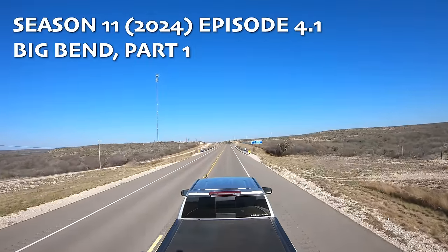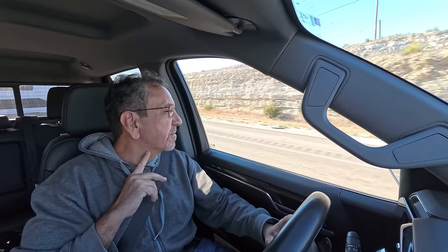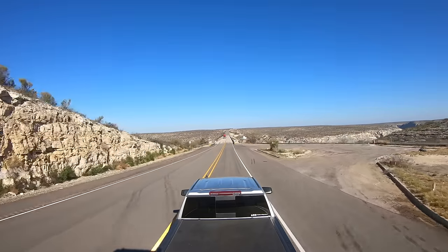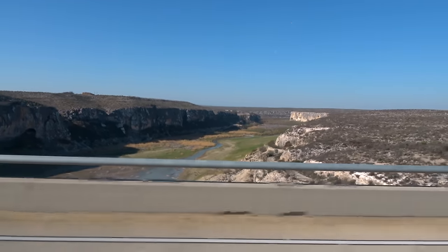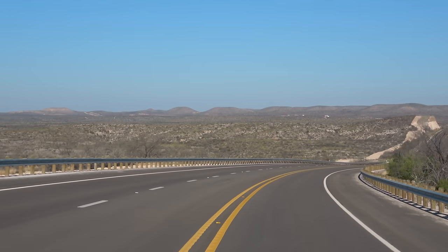That sign, next service is 88 miles, so we're going remote here. Luckily we have 183 miles of range as of right now, and it's starting to look more and more like the Chihuahuan desert. Now crossing the Pecos River, Mexico can be seen off in the distance. I have a feeling we're gonna see it a lot more over the next few days.